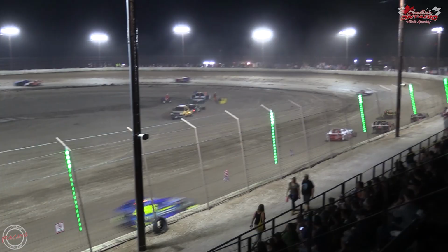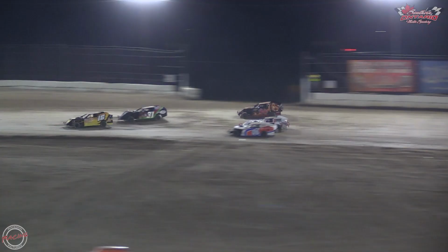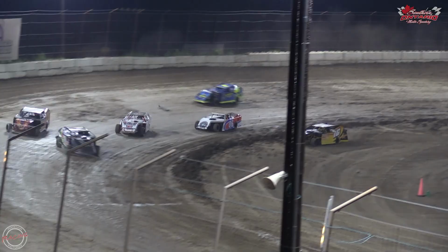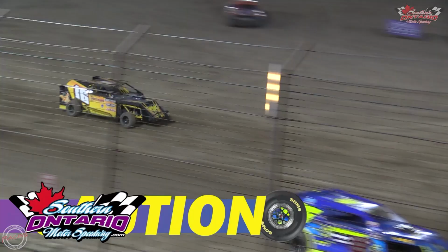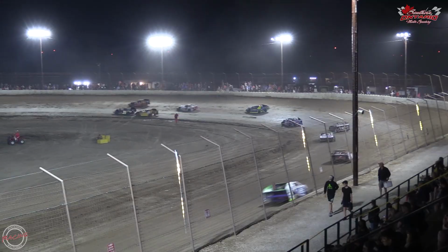Well, things have definitely spread out here since the drop of the green flag in our mini mod feature. Well, caution going to come out. We've got some debris on the front stretch, and that's going to bunch this big field of mini mods up just a little bit here. Things spread way out all over the racetrack. A couple had made their way to the infield. Underwood in the 56, it was on the infield.